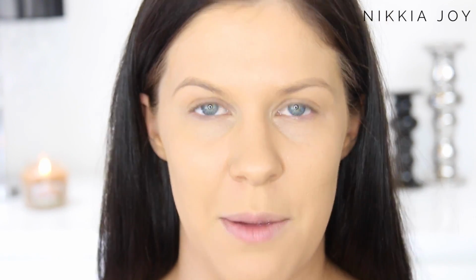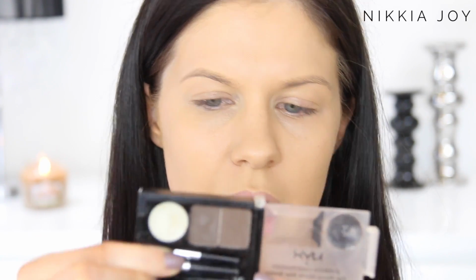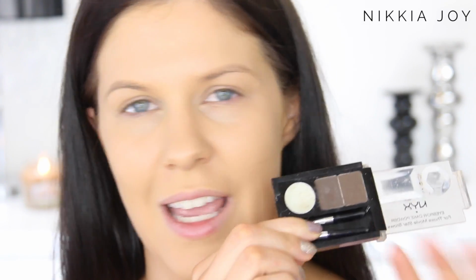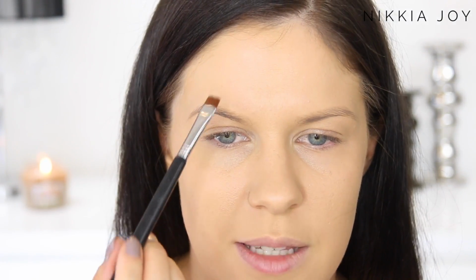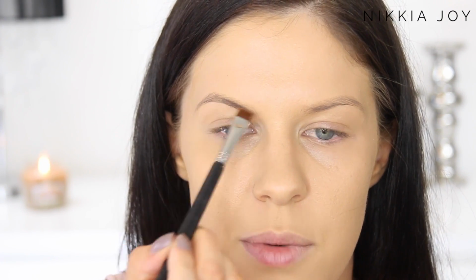Now I'm going to go in and do my brows, and today I'm using the NYX eyebrow. They call this the eyebrow cake powder. I have got number 2 dark brown. Now I used to use this in pretty much every video that I used to film, and I guess it kind of got overtaken by the Anastasia Beverly Hills products and all the new products that came out, but I'm going to use it again today because it's a really, really good, affordable product. I pretty much just mix both of the colors on my brush and then just gently fill in my brows.